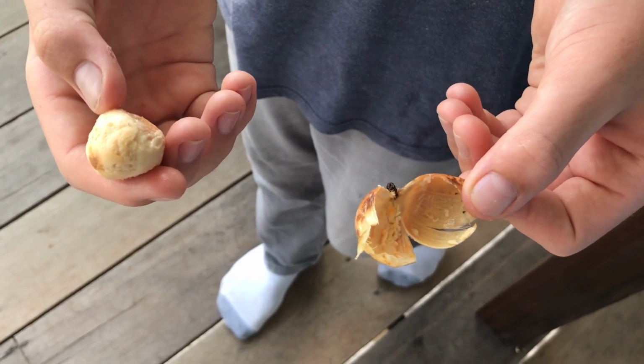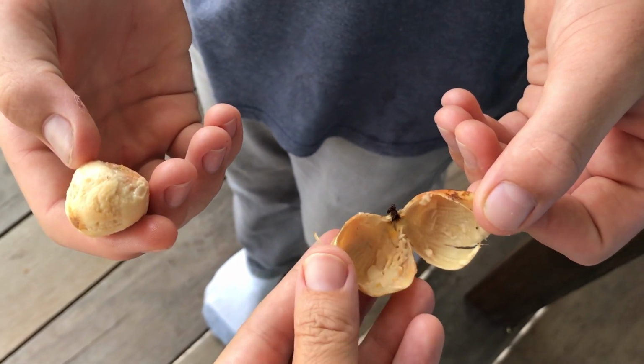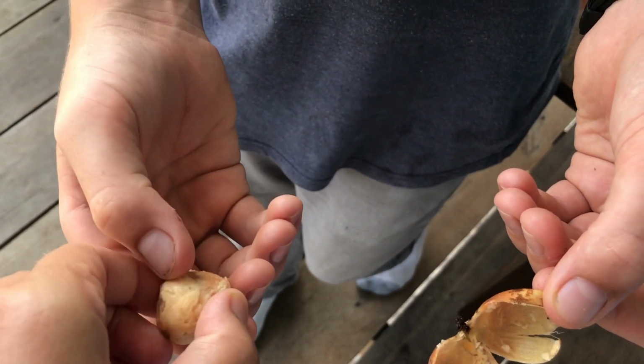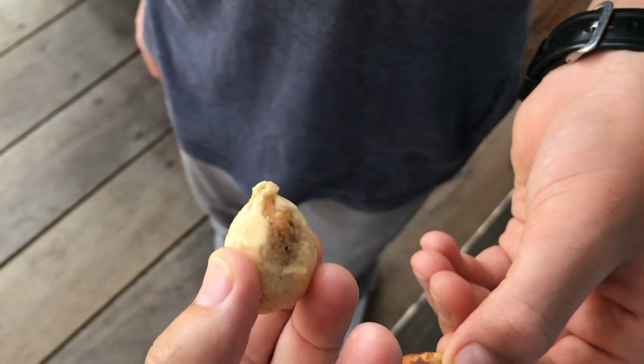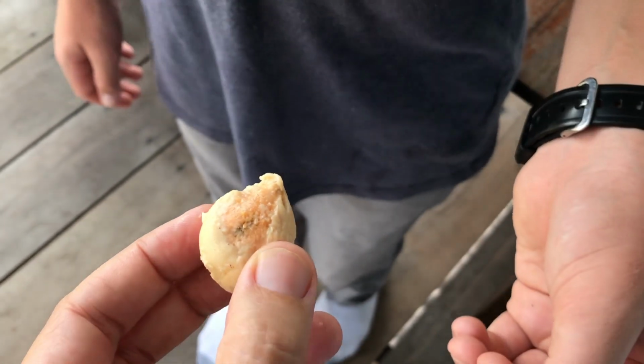So this is what the fruit looks like once you've cracked it open. This is the inside of the shell, and this is the actual fruit itself. You can see there's just a little bit till you get down to the seed, but eat enough of them and you could get some fiber in there, and it's a really nice tasting fruit.